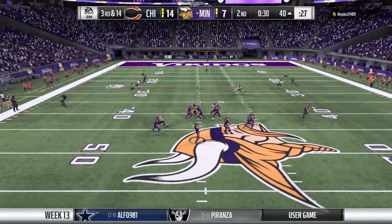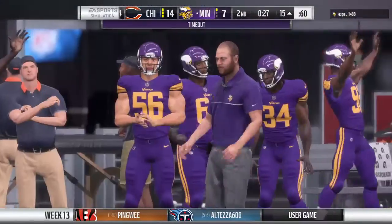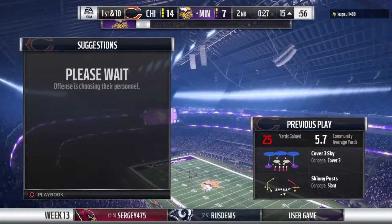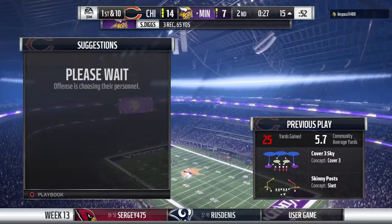They'll look to throw. And he's able to find Diggs. And he's going to be taken down, but not before reaching the 15-yard line. And they pick up 25 as they convert on third.